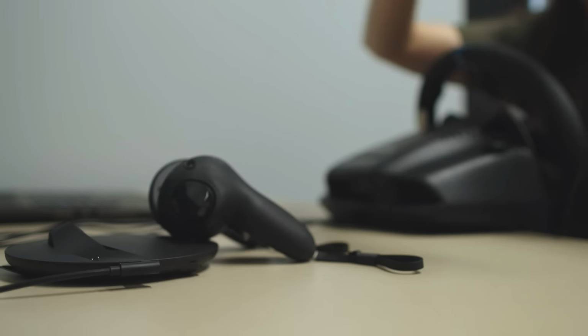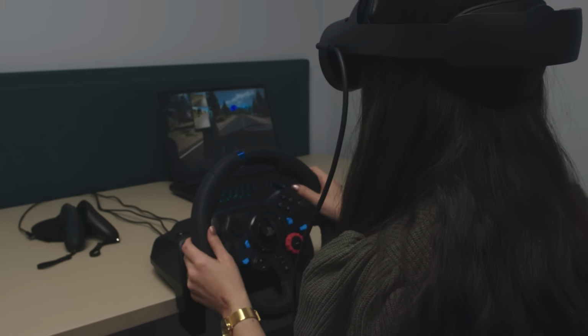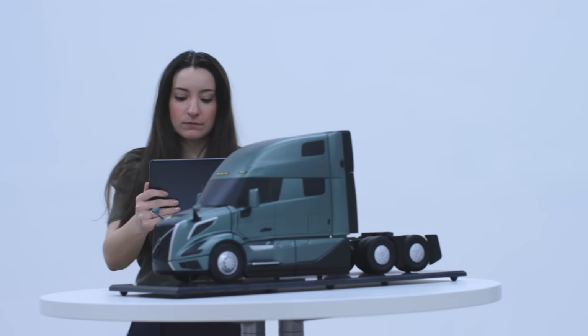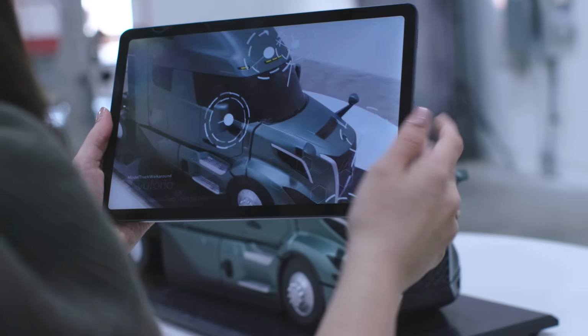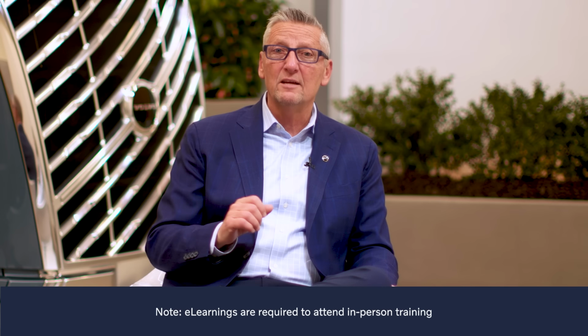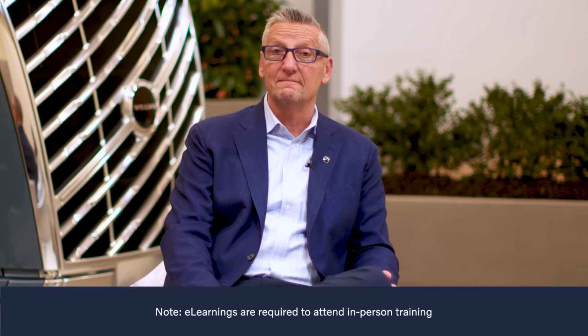Also, these sessions will introduce new training technologies. We've included virtual reality and augmented reality activities, and we're excited for you to engage with them. This will be your first opportunity to actually touch and feel the truck. All training sessions will be very immersive and interactive. So remember, if you want to take part, you must complete the online training prior to attending.